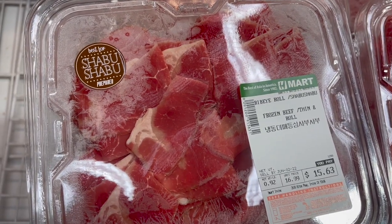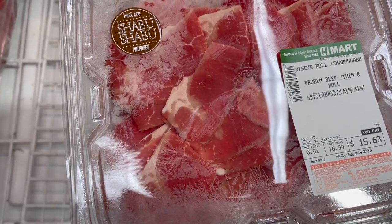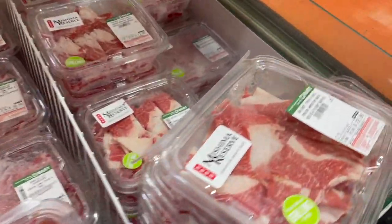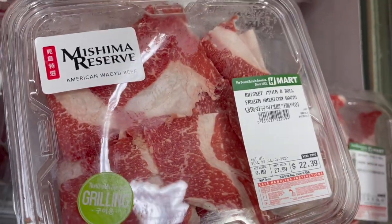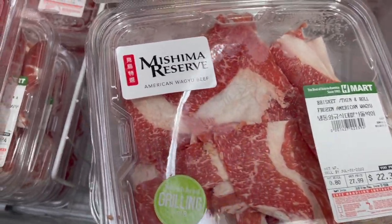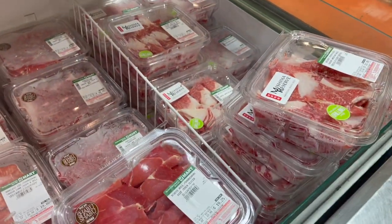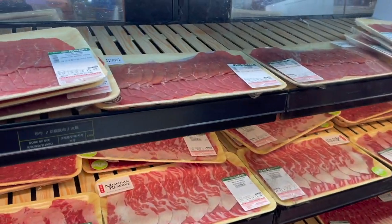They've got all kinds of meats here. So they also had chicken, they had brisket, and they had pork. I mean, it's definitely worth looking at if you haven't been to an H Mart or any other Asian market for that matter. It's just nice to have them pre-cut and ready to go.